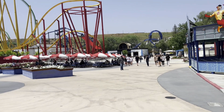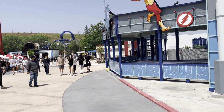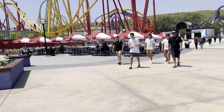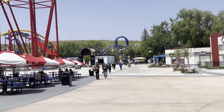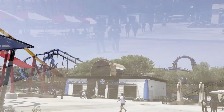It looks like they've added actually more tables and more shade. At some point, I hope that they're going to be adding some kind of food place in this area. Hopefully another flat ride. Flash is still sitting outside of Scream, so hopefully at some point they will bring back another flat ride.